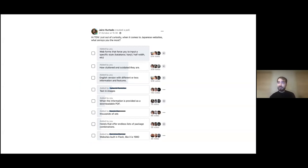The option that got the most votes was web forms that force you to input a specific style. I will talk about it later. There were a few more options, but I will be talking about the three marked: web forms, how cluttered the design is, and also text and images.